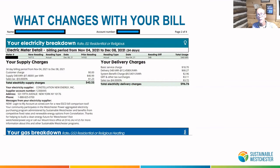So this is where you're going to look to see if you have a separate ESCO supplier as opposed to being with Con Edison, or to confirm that you're in the community program. If you're in Yonkers and you're with the Westchester Power program, you're going to see Constellation New Energy there. And this is a bill from the rest of Con Ed, whose contract has been running since last January and will end in June. So you see the rate is lower than we're going to have in Yonkers, because that was a different time, a different place, at 7.48 cents.